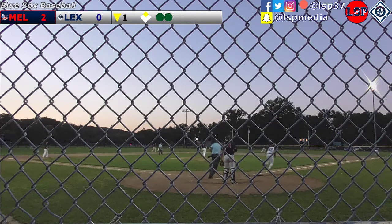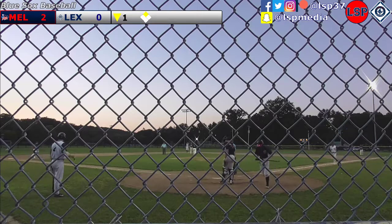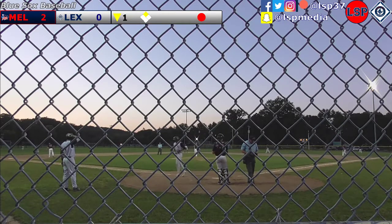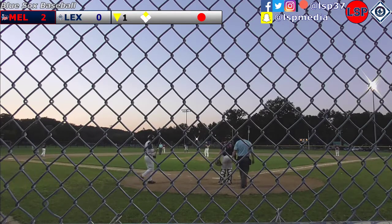Zaire floats this one down the right field line, and this will be a basket catch by the first baseman, Cortese. So a good play there by Cortese to put away Zaire on a little Texas leaguer down the first base line.